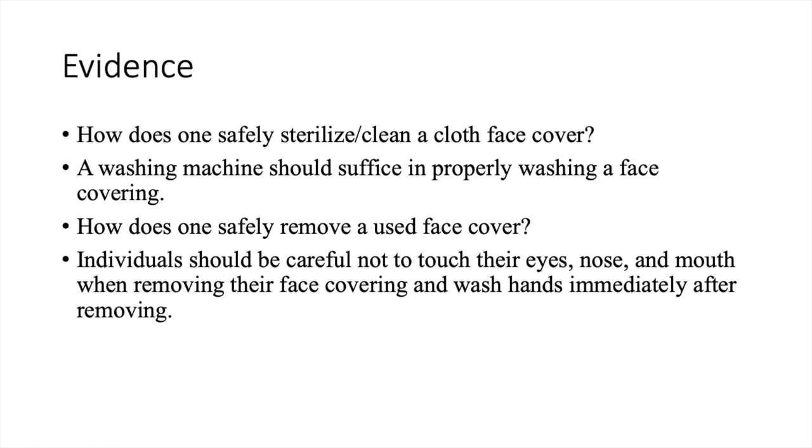Individuals should be careful not to touch their eyes, nose and mouth when removing their face coverings, and wash hands immediately after removing. Before using a mask, you also keep a few things in mind: you should wash your hands and your face properly, and only then wear the mask.